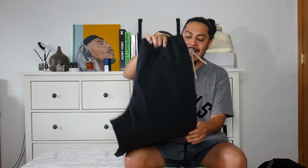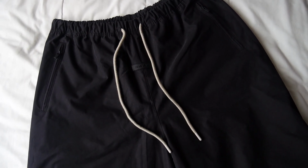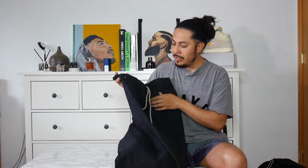And last but not least, I want to talk about these relaxed trousers. Now, these relaxed trousers, I can definitely say they are really, really oversized compared to the relaxed trousers that he released. I believe it's 2021. These are more oversized. So one thing about these trousers is that they do have zippers on the pockets. Pockets do have side zippers.